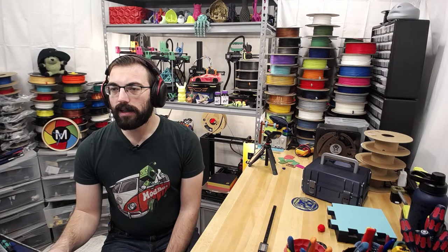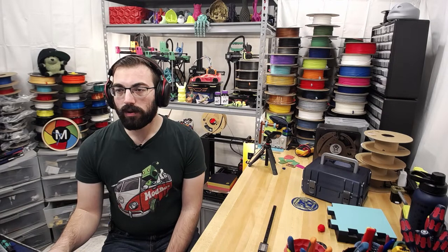Griffin says, they don't own an SV06 personally, but they own an SV05. And I believe there are a ton of mods for that printer or similar printers that work. And that's probably a good place to start, the SV06.